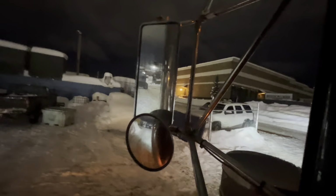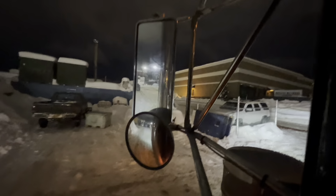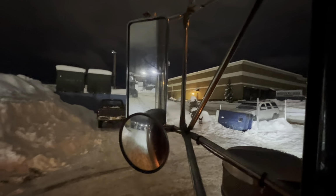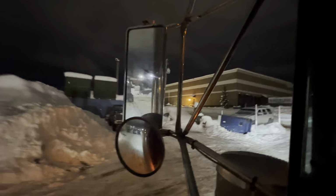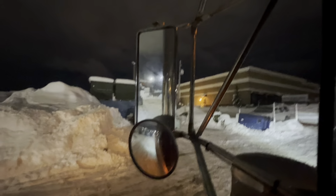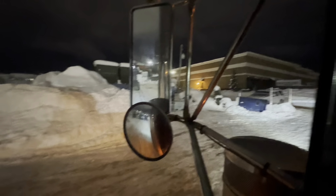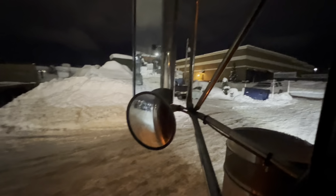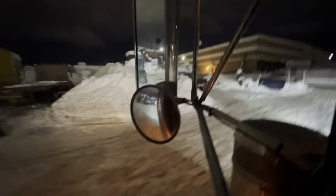Trailer off, backing down into the yard, and that will conclude another safe and successful trip. So just thank the Lord for that. Also, I am ready to get out of the truck.